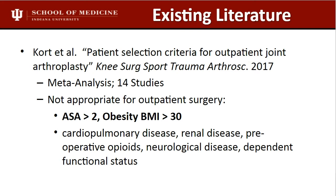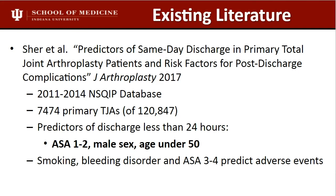Not surprising, what they're saying is what's not appropriate for outpatient surgery, those patients with an ASA greater than 2 or obesity greater than 30. I will tell you, practicing in the Midwest, if I had to not do patients with BMI over 30, I probably would only have about a third of my practice. So that's not really applicable to us, but nonetheless, that's what those authors showed.